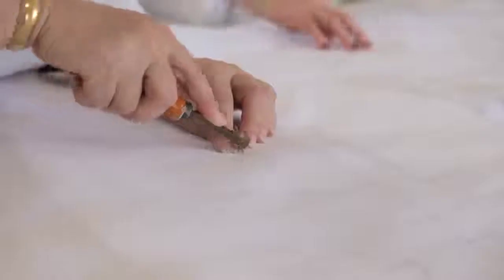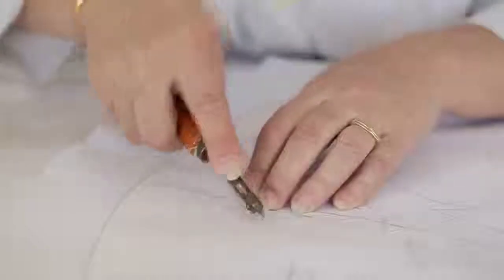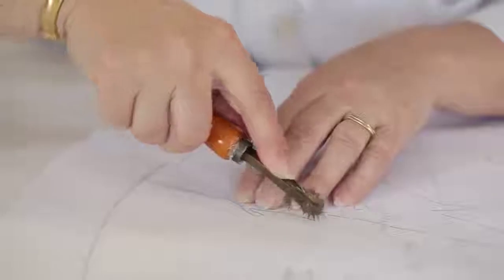This morning, the dressmakers have put a paper pattern under the original muslin and are using a tracing wheel to mark out where the tulle will go.